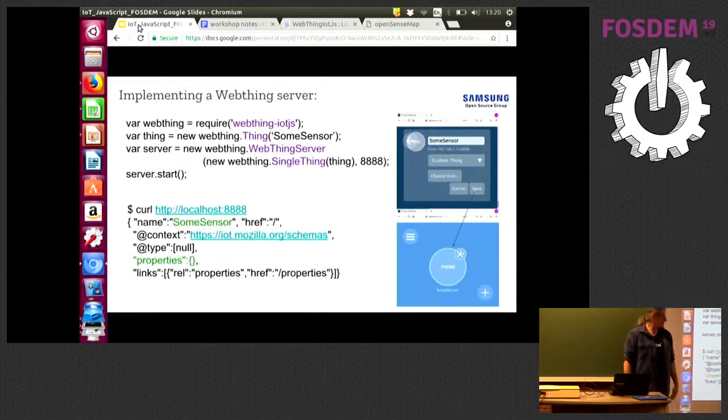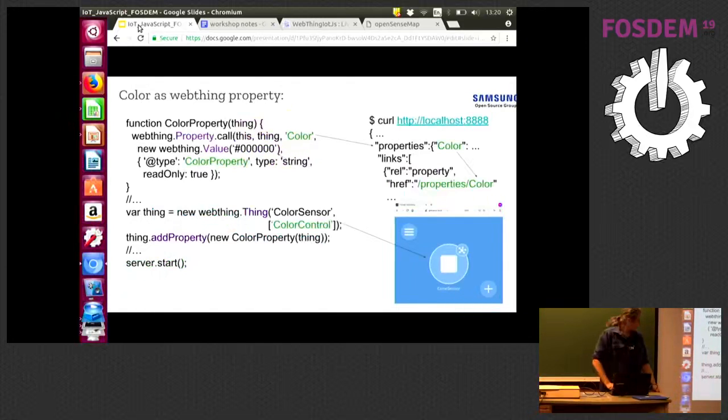So not very useful, but from the gateway you can scan, or you can add it by IP, and then it will display a widget on your screen. So the next step is adding a property. Here is a simple one.